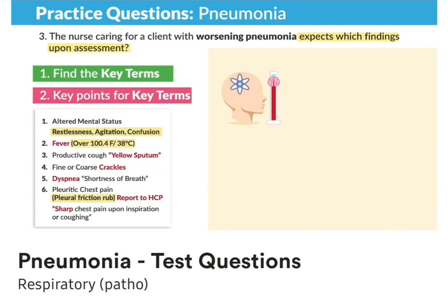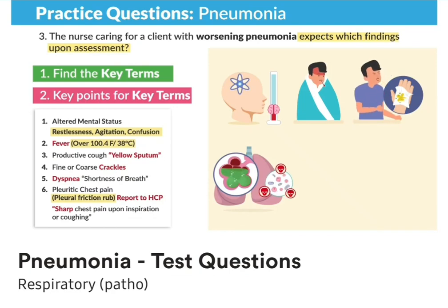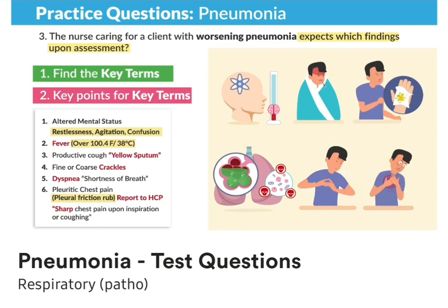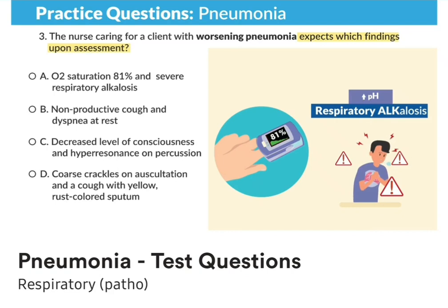ALOC, that altered level of consciousness, from low oxygen saturation. A fever from the infection, productive cough and yellow sputum, crackles inside the lungs from the fluid and infection, and dyspnea, and even pleuritic chest pain. Now looking at the options. Option A would be incorrect here. An O2 saturation of 81% and severe respiratory alkalosis. Oh man, okay, so this one is close, but it's incorrect.